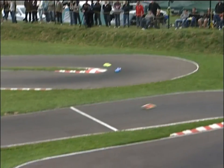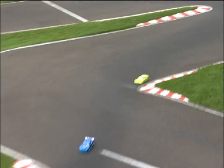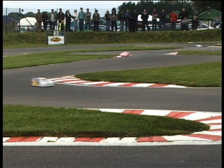Bit of a gift when he went through on the inside, but took his opportunity well, and now has got to try and make good his escape. Here's the scene of the crime, and he's got through it fine. Meantime, back at the front of the field, there is Andy Moore, who has really not had quite as much work to do in this one, has he?